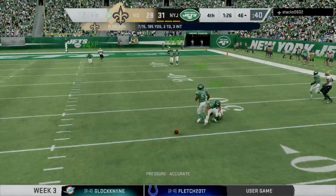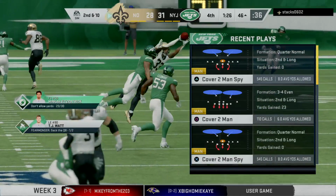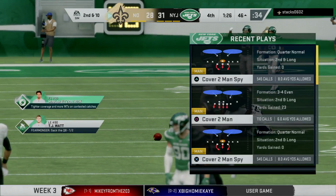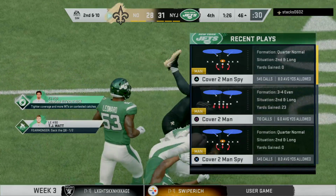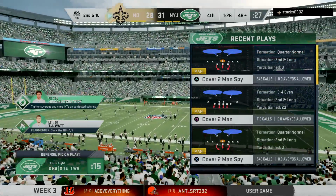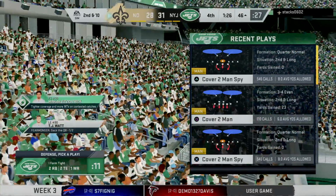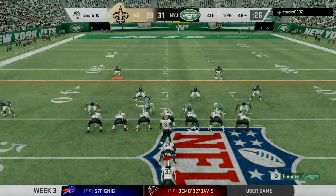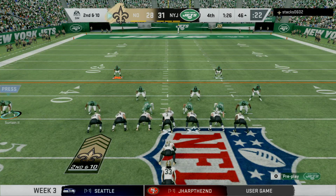The throwing to start the drive, but that one incomplete. It's a lot of contact going on there, and in the end, unable to keep two hands on the football and bring it into his body. Everything looked pretty good until the finish. An incomplete pass on first down. That leads to a 2nd and 10.